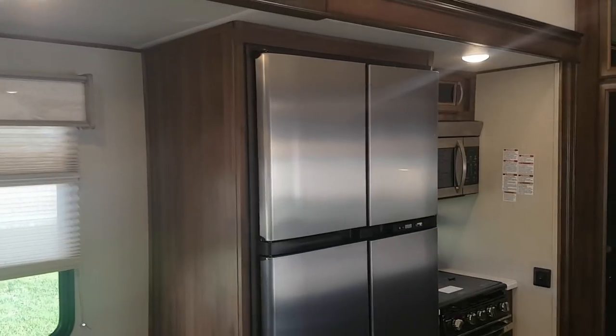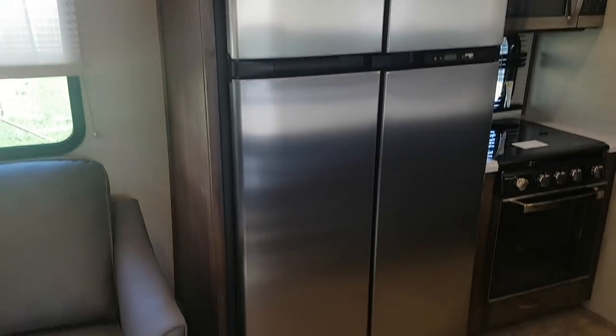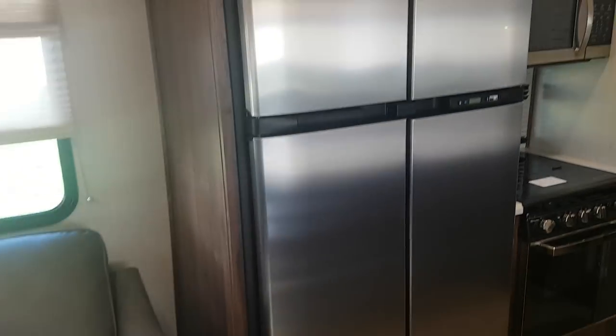We ordered this one with the 18 cubic foot gas electric fridge. So it is propane and electric, so even if you're not plugged in, you can run it off propane. You can see lots of drawers and cabinets for storage. Tons of pantry storage as well.